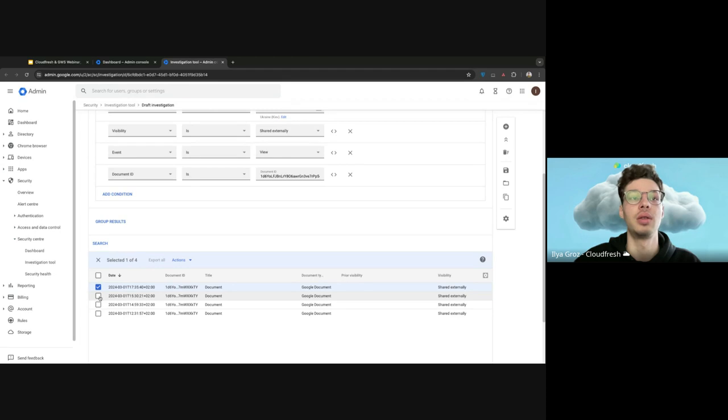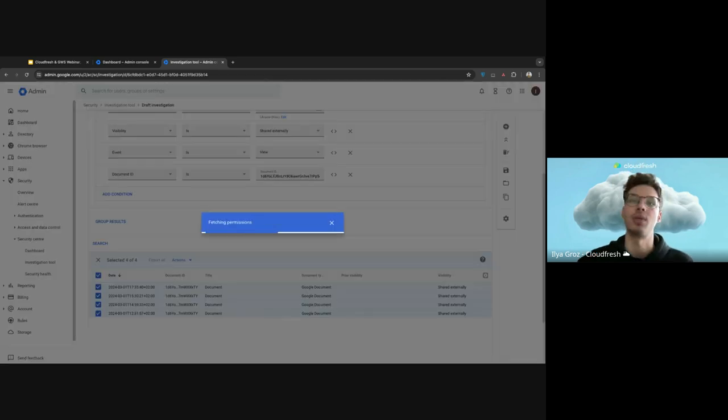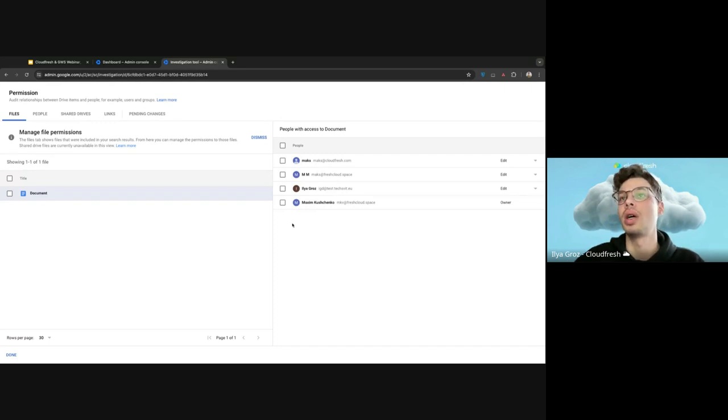I'm going to select all of these log records. Now, as an administrator, I want to do something with that. I want to audit this file and with whom it was shared. So I click on actions, audit file permissions. You see that we have many options, for example disable download, print or copy, or remove somebody. But right now I just want to check what happens with this file. Audit file permissions, and I see there are actually many users on these files. These accounts, with almost the same names, look pretty suspicious to me, and I don't want this file, because it's pretty sensitive, to be shared with these people.